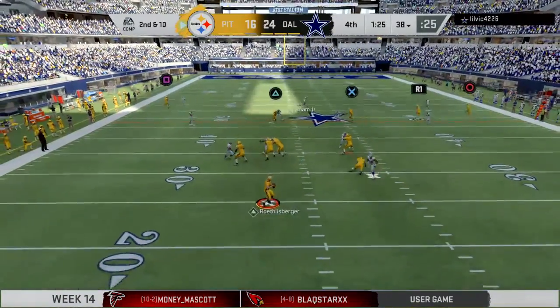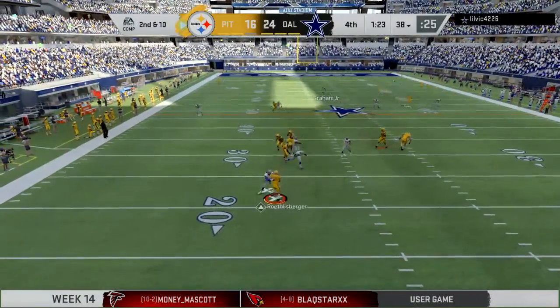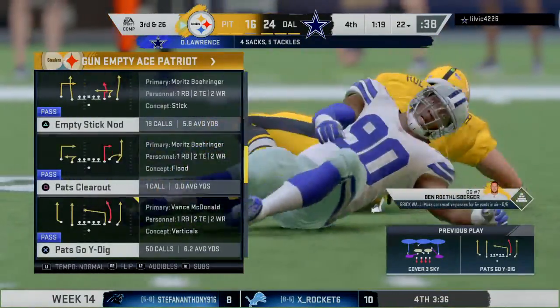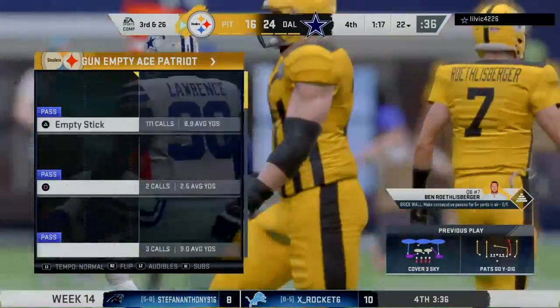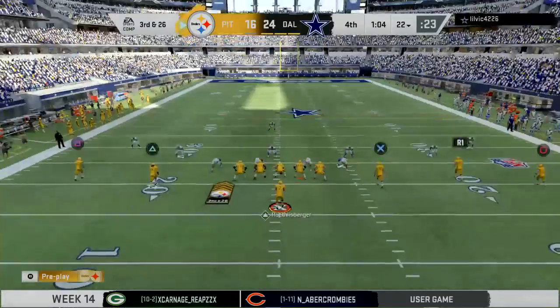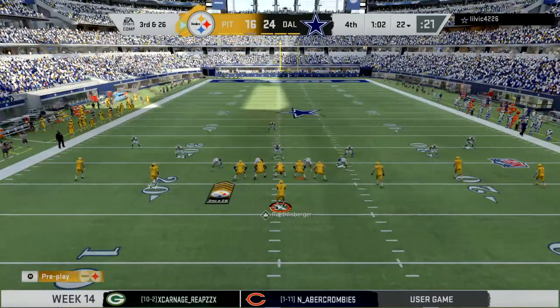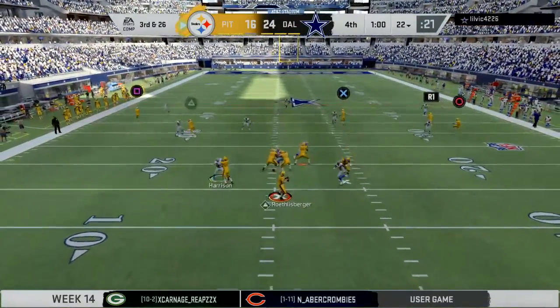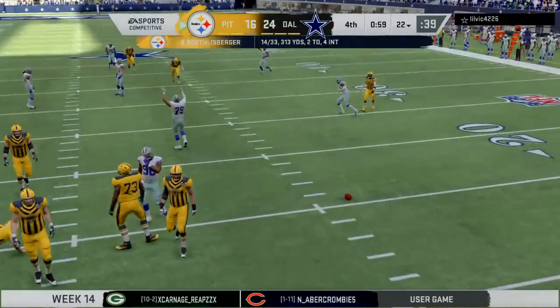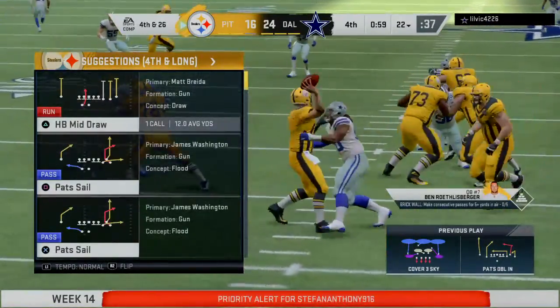Throwing now is Roethlisberger. And he can't get a throw away. He's taken down. DeMarcus Lawrence in there to take him down, and the clock will roll. So the sack, and now a 3rd and long situation for the Steelers and Ben Roethlisberger. Back to throw. And he'll be hit as he releases it, and that'll fall incomplete.